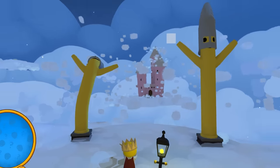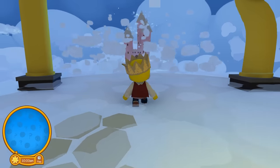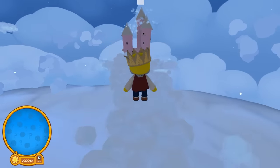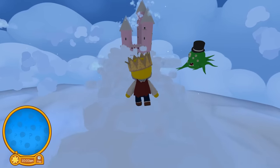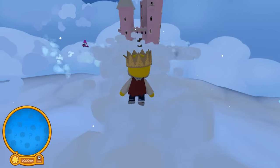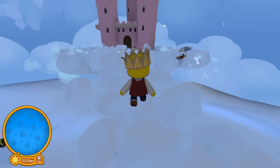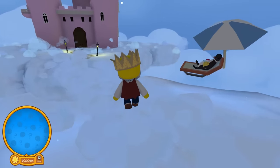Hello, I brought the invitation. Please let me through. And the bridge is forming and we can walk across. Oh, Louis the alien thing. We got the jelly man. Oh, stay away from that guy. Oh, the penguin relaxing on the beach.